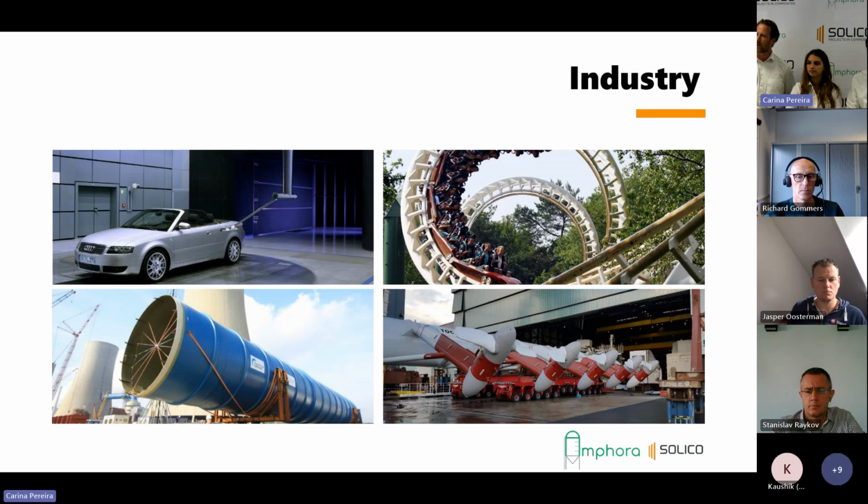Of course, composites are often used in the roller coaster industry, theme park industry, I should say, which is something that we're focusing on for the future.